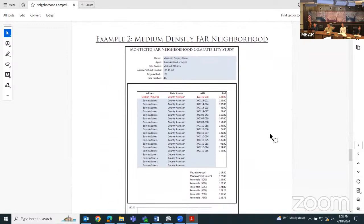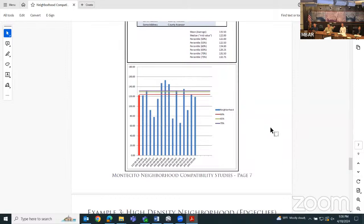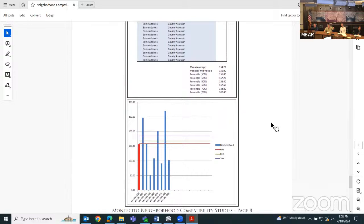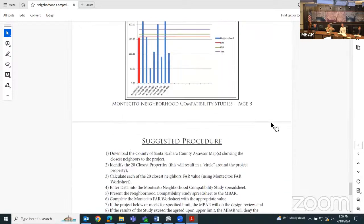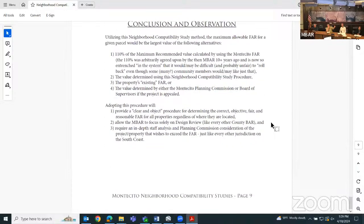Next one. This one obviously doesn't work. Again, exactly the same thing, different neighborhood. Next. And in this case, it makes it. So it's not like this rejects everything. Then the last one: people keep talking about, but what about Edgecliff and Fernald Point? This takes a look at a very high density. I actually did Edgecliff, and look at the variety of the housing sizes down there. I didn't realize it was this far, but you can get about 154 even at the 60th percentile. But one of these is 247 or something like that. I mean, it's huge. And then I have a suggested procedure, and I draw some conclusions and observations. Next, please. And that's it.